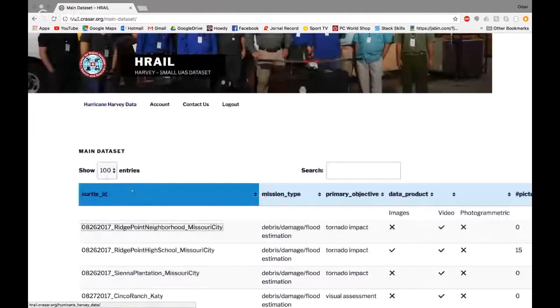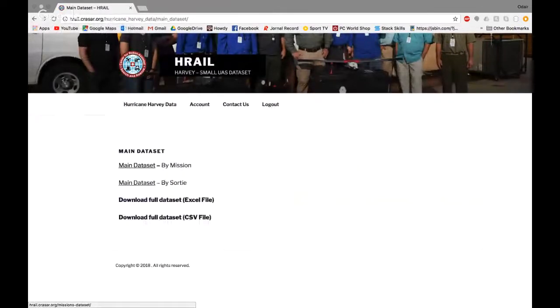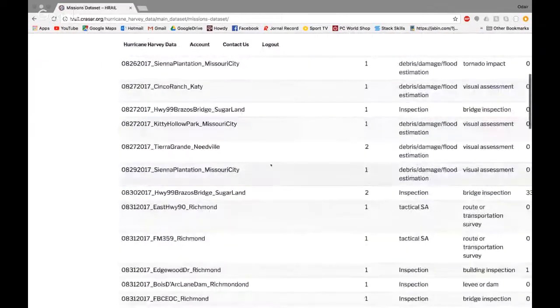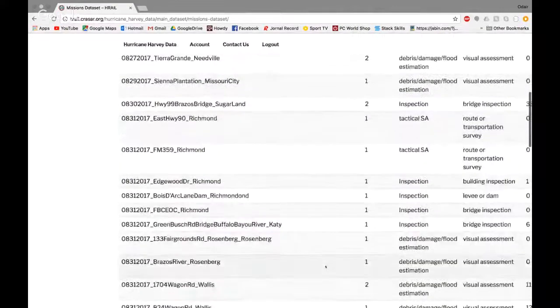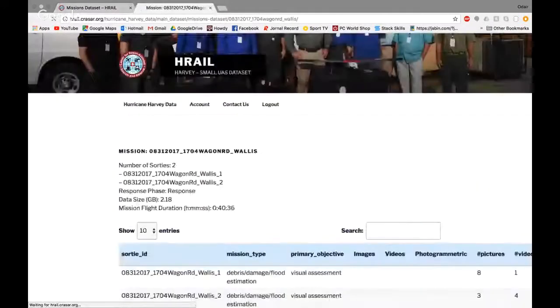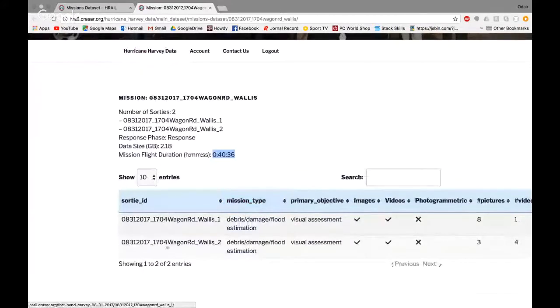So that's one type of view. You can also do it by mission. The only difference is that by mission, there are some missions that have multiple sorties, and as you can see here, let me make it bigger. For example, all these first missions have just one sortie, but there are a few, for example this one, that has two sorties. When you click on it, it takes you to that mission page, which lists which missions were there, the data size, the capacity of the data that was generated, and the total flight duration for that mission. And again, you have access to each individual data product for those flights in that mission.